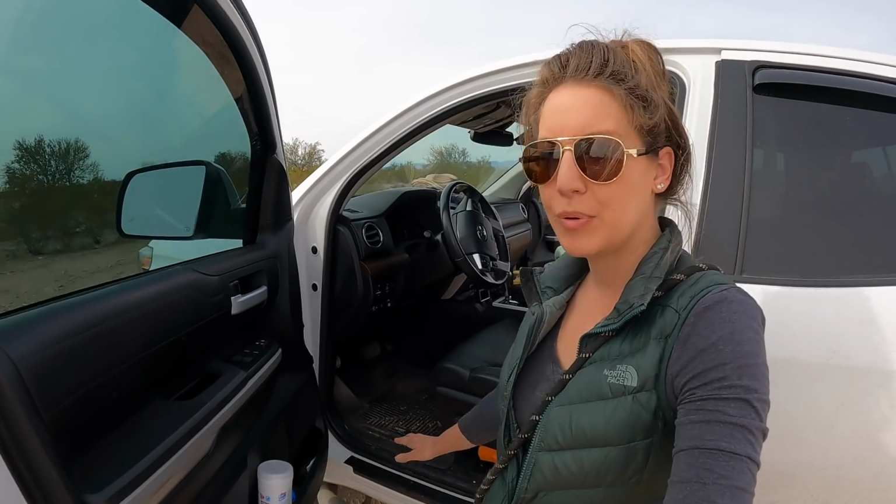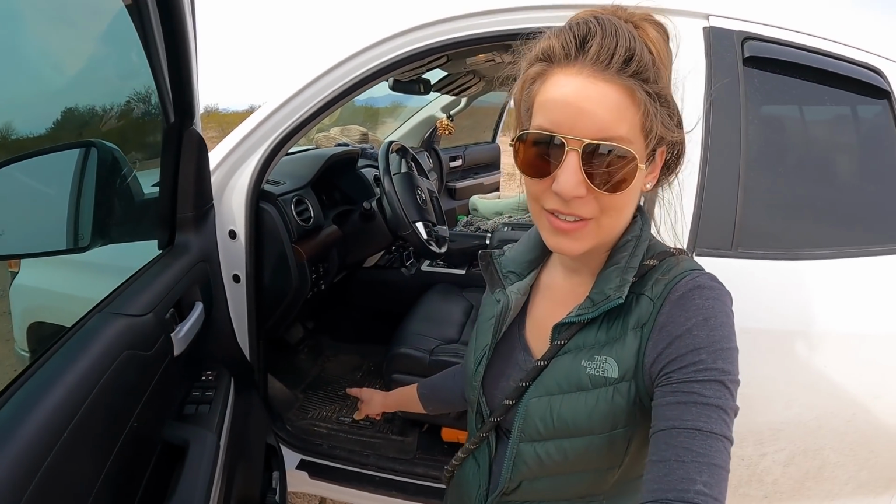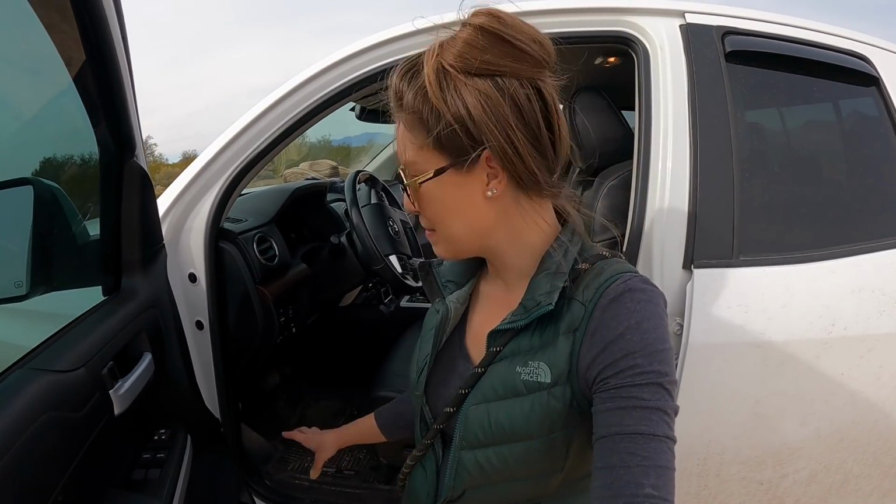And then even though the Tundra came with the upgraded rubber mats, I still ended up getting rid of those and putting in these Husky floor liners. So I had these in the 4Runner. I literally spilled an entire cup of water in them. I think I've spilled coffee and stuff in them as well.